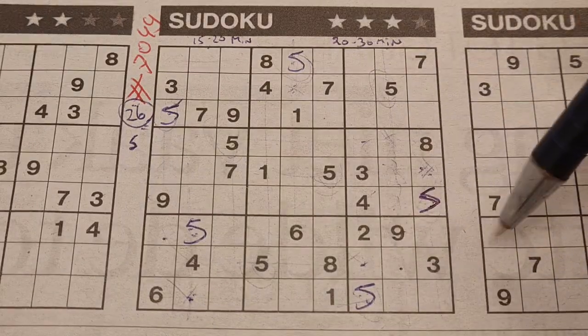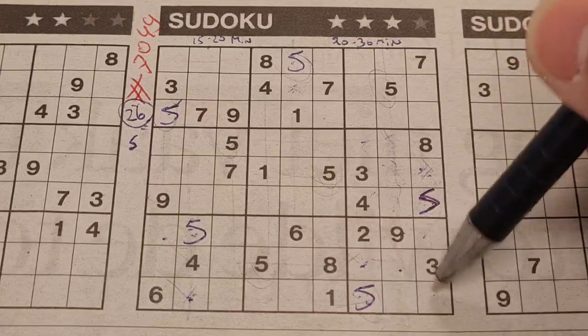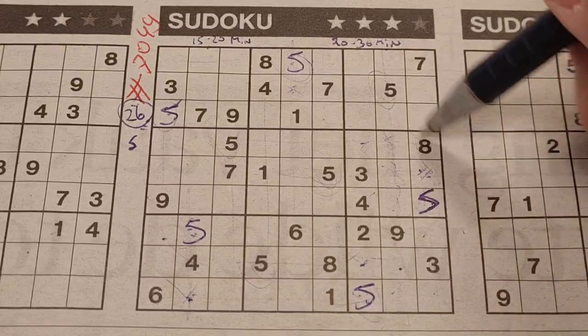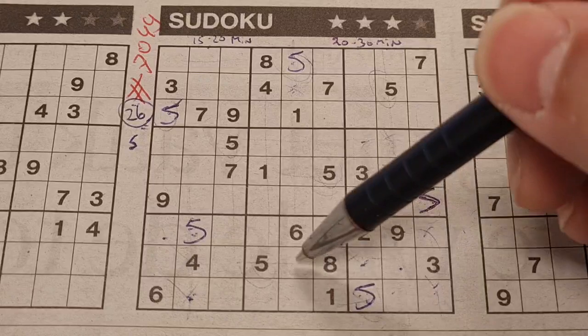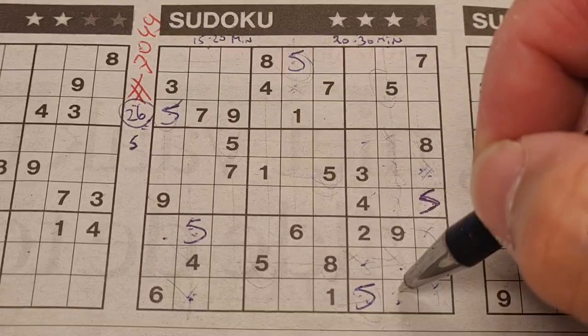Then 4, 8. 1, 2, 3, 4, 5 missing numbers in this big square. One of the missing numbers is an 8. We have an 8 in the last column, so no 8 in these 2 boxes. Here an 8 in this row, no 8 in those 2 boxes. So 1 box left for the 8 in this big square.